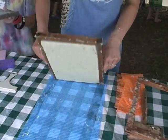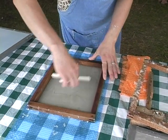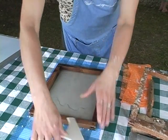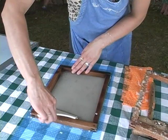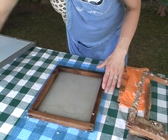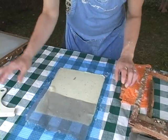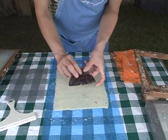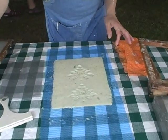And then I couch. This is just pressing off. Press, and this water's going to run right towards you here. Squeegee that a little. Okay. And then I snap it off. I'll take a little extra water off with a sponge. I'll take these little stamps and stamp designs in.